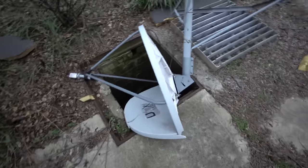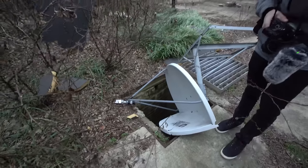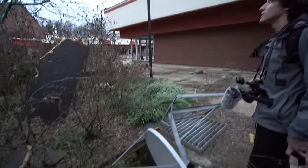Oh my god! That was deeper than it looked. Huh, I thought that was like a well. Oh, hi, Brennan. Oh, hey. Sorry, I didn't know you were recording. Where did that come from? Maybe it blew off the roof from somewhere around. Maybe. Odd.